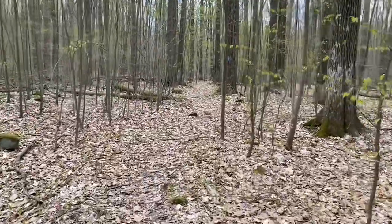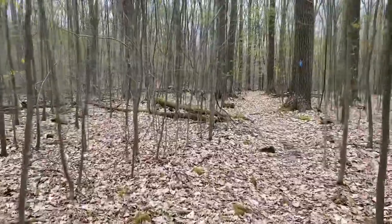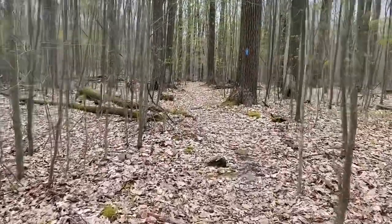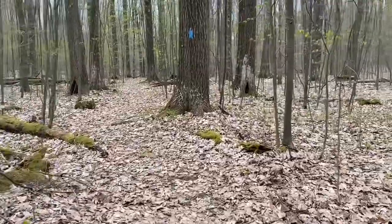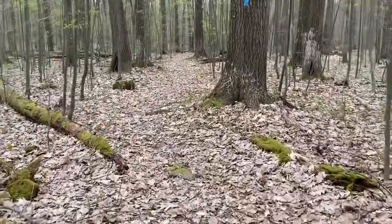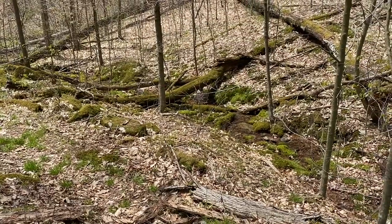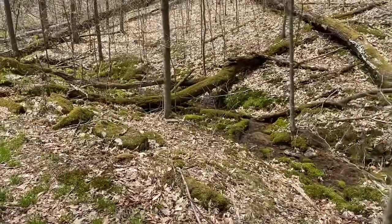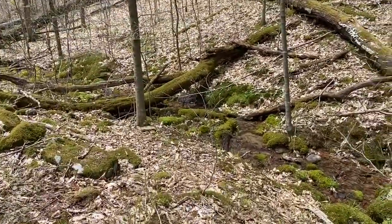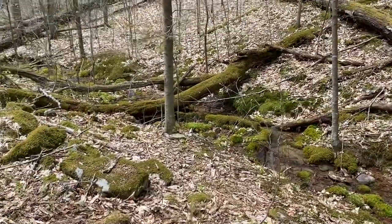So we'll get down and check her out. Hopefully there's water there. I don't know. But when I get there, I'll get back to you. I'm maybe a little less than halfway to this campsite, and I was starting to get a little concerned, but I finally found water. So that's a good sign.